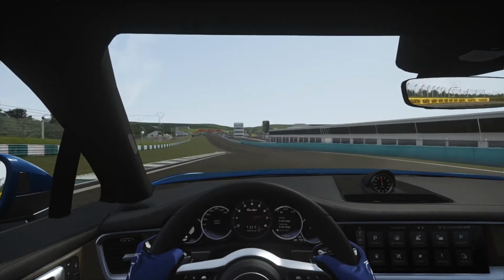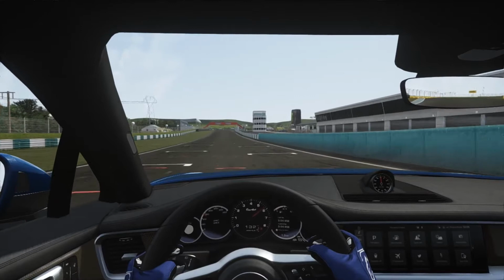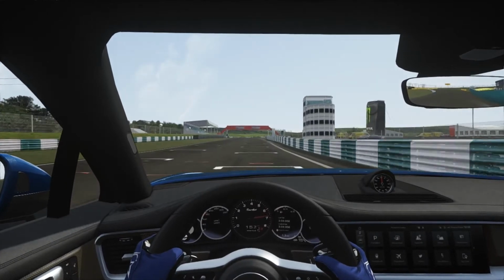Okay, well that's the first lap done. A few little mistakes. See what we can do on lap 2.